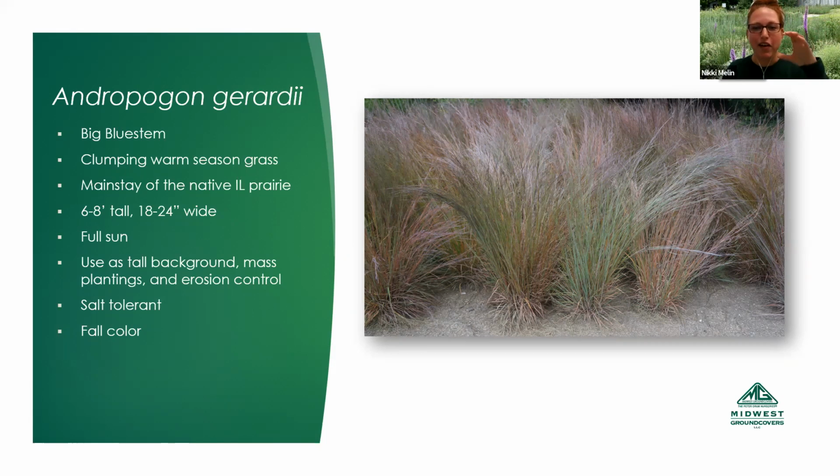This plant, I love the seed heads. They kind of look like a turkey foot, which is kind of fun. So that's how you know what it is in the prairie. It'll be one of the tallest grasses. And then in the fall, you get the turkey foot.